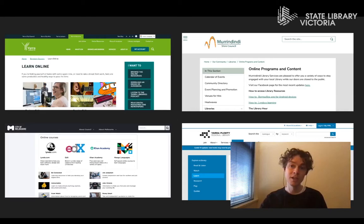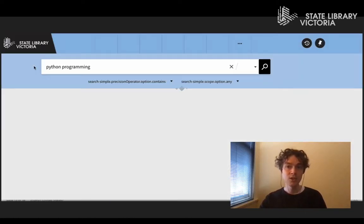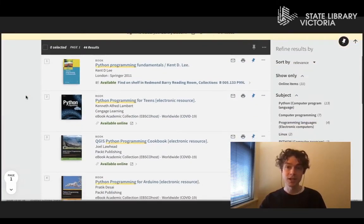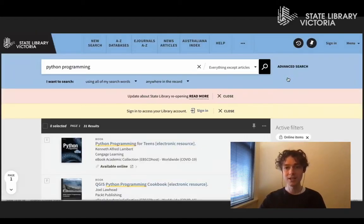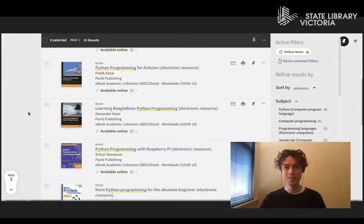Videos and online learning aren't everyone's preference though. Books are another great resource, whether you just want to look something up or whether you're using it as a guide to follow along. There are a number of books and ebooks available in the State Library's collection. The easiest way to find them is head to the library's catalogue and search for the coding language that you're interested in. If you're wanting to just look at ebooks, then you can easily just select online items from the filter list on the right-hand side, and then your results will be filtered to those that are available online.